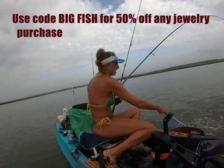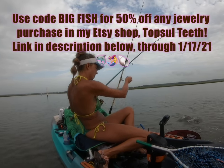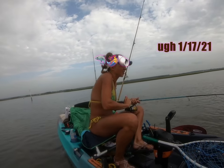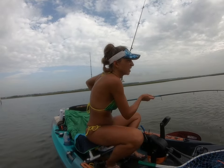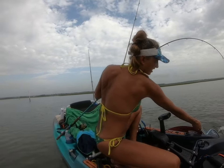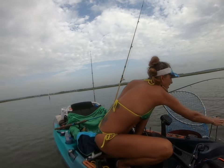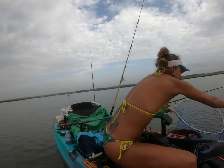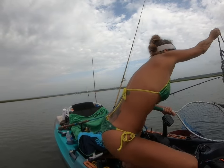I don't have the loop. How am I gonna do this? I'm gonna have to pull it in by the... shoot. No, not on the anchor. Not on the anchor. Fish, y'all. Oh my goodness. I don't know what I'm gonna do about my anchor here. I figured it out. The fish is in the net.